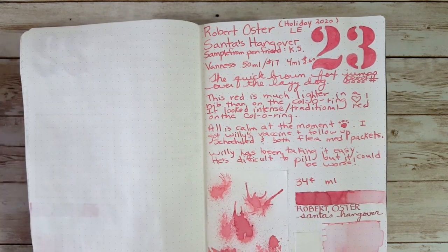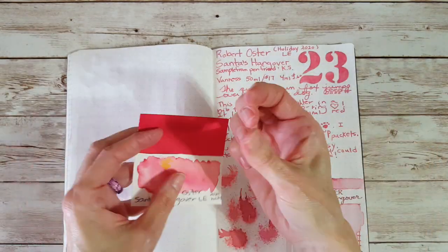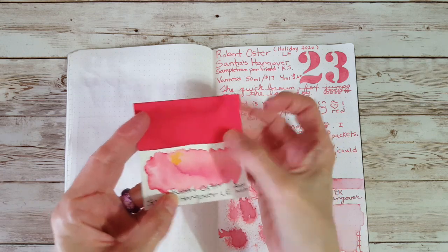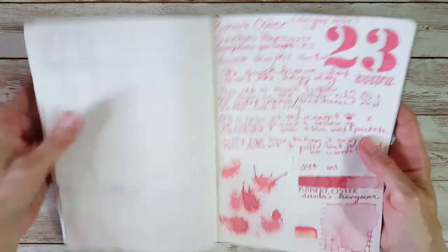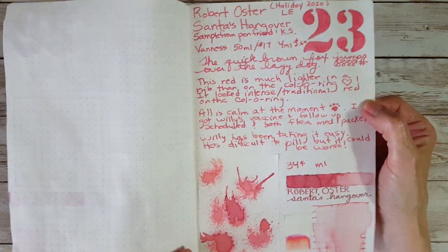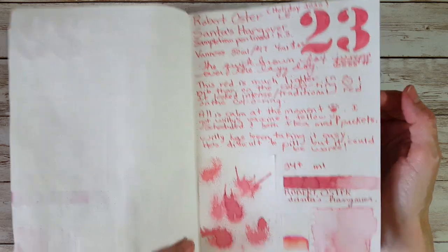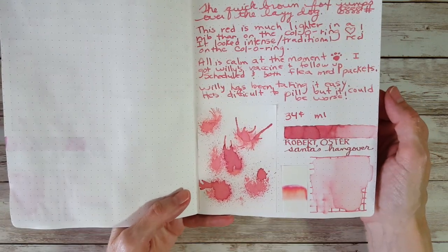It just is not what you expect when you open the vial, you know, and you open the cap. It's red like this. It looks really red. And then when you get it onto Tomoe River anyway, you're definitely looking at something that looks peachy, pinky, kind of washed out, hungover. That's a good name for it.